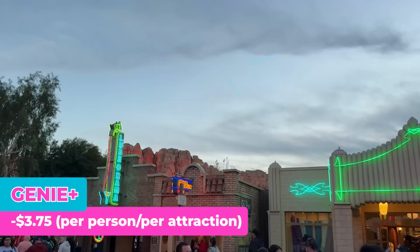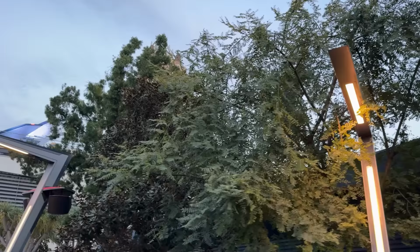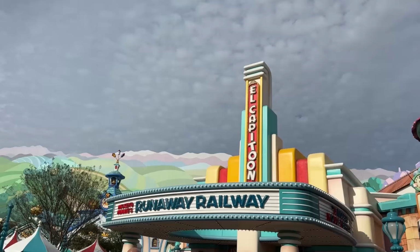So obviously it's a bummer that Genie Plus costs money now when there used to be a free system that does it, but as you can see, it really does help save a lot of time waiting in your Disneyland trip. And again, it is so much easier to use here. Again, we strolled in at 10:30 and were able to do this many attractions. There's no 7 a.m. wake up call. Fancy rides function a little bit easier.